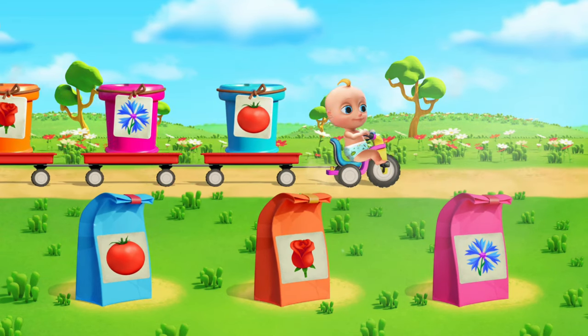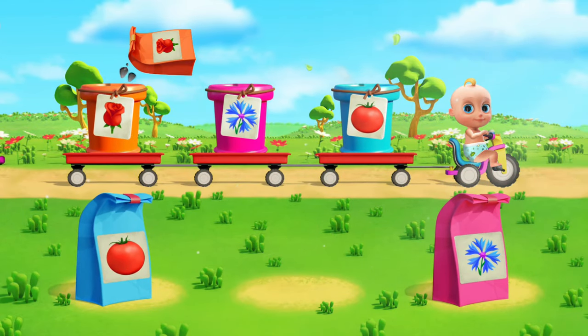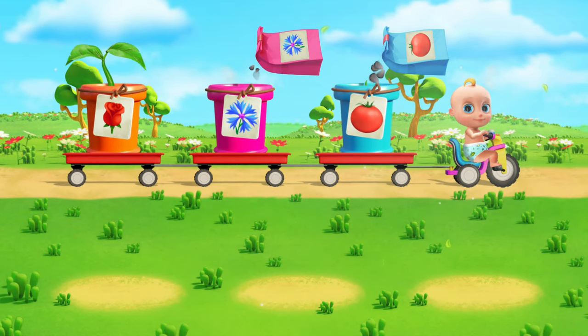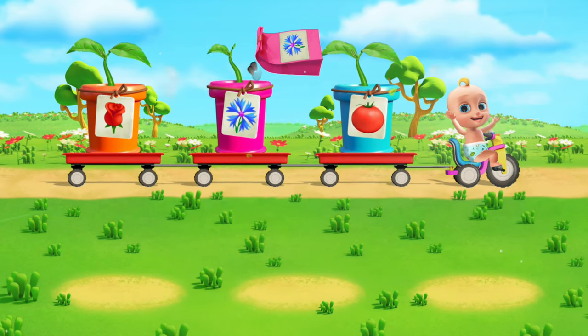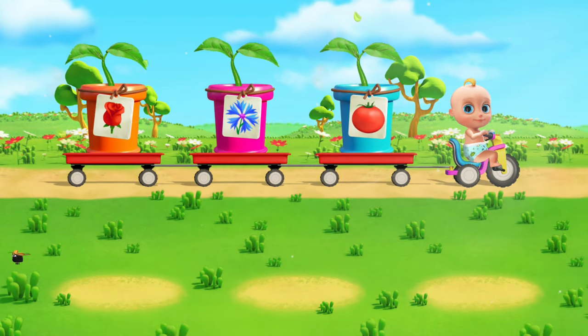Help Johny with the planting. Move the seeds to the pots. Well done. A rose will grow here. Good job. A tomato. That's right. A cornflower will grow here. Look, there are sprouts.